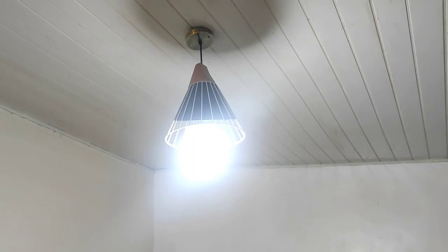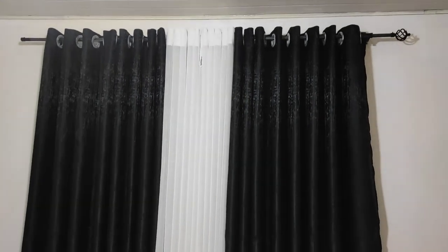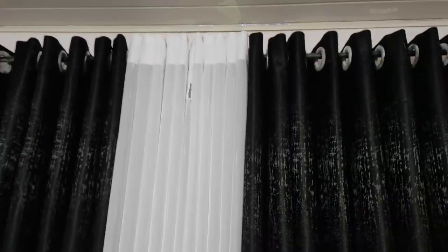There's a little bit of progress today that I had to show you. First of all, we got this little light fixture that has really brought so much brightness to the room, and we have curtains finally. We installed curtains. Actually, my sister did this. I wasn't even here. I could have recorded the process. This is black and it has some white details, and of course a white sheer.